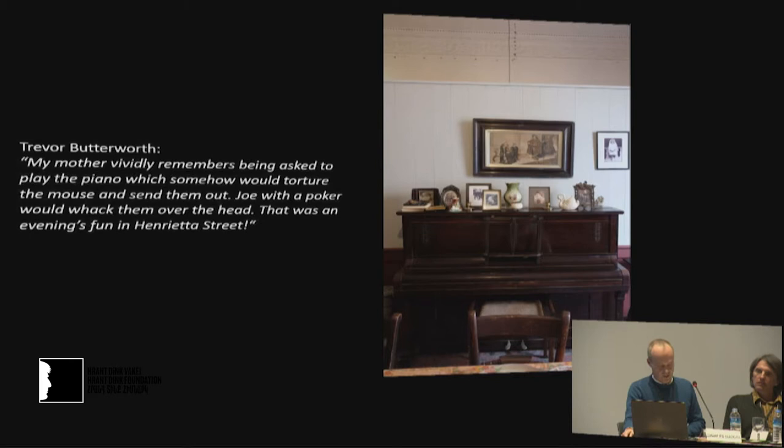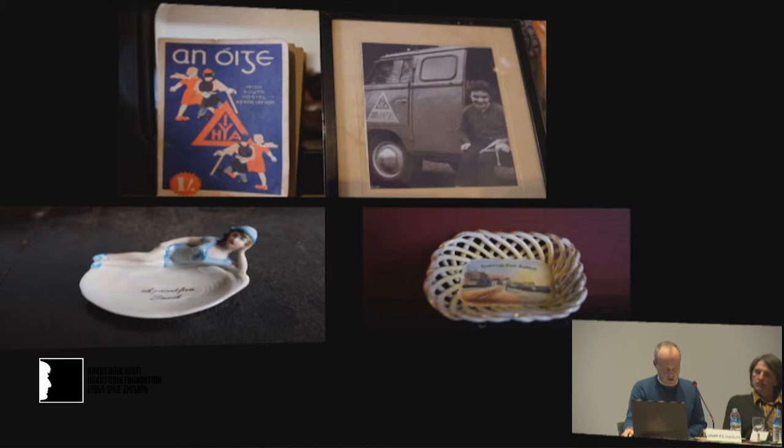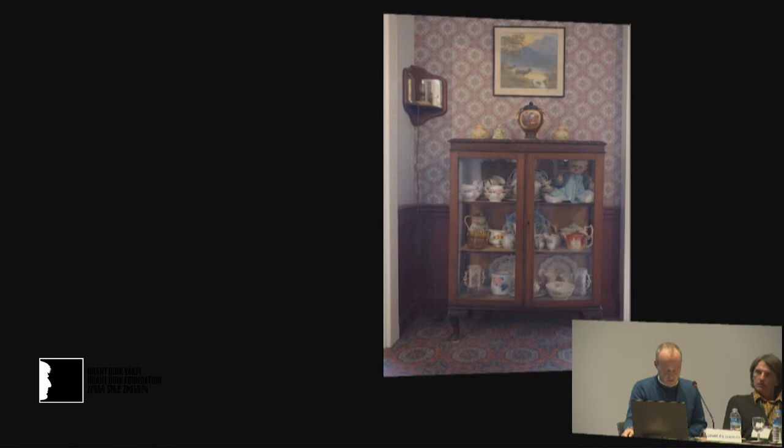Lily was also a keen traveller and a member of An Oige. These are souvenirs she picked up for her mother during her travels, which the family have also donated to the museum. Mrs. Dowling's china cabinet, which came from this very flat, but somehow ended up in a hay barn in the southwest of Ireland until we retrieved it, now houses Lily Dowling's doll and the china that she got from her mother as a wedding present.